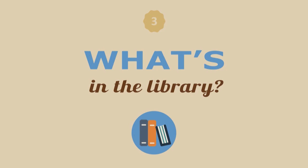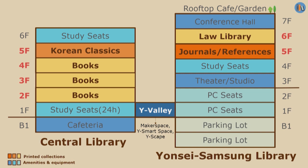Next, I'm going to tell you about the library collection. The library has more than 2 million paper books on the floors in orange and yellow here. As you can see, most printed materials are at the Central Library.